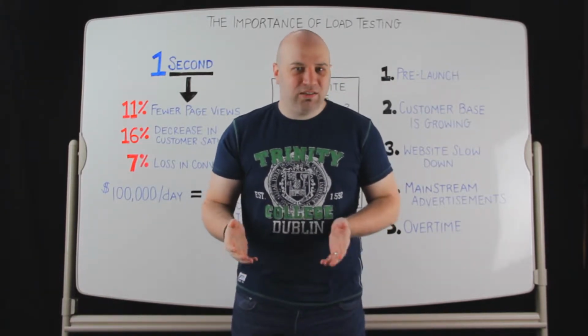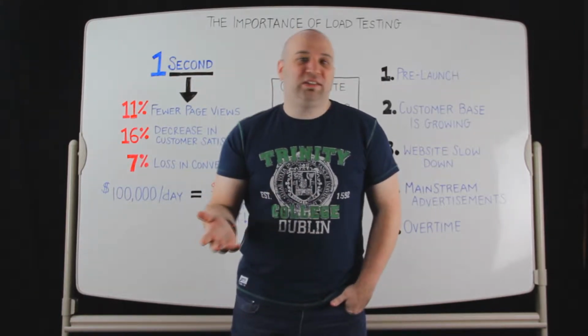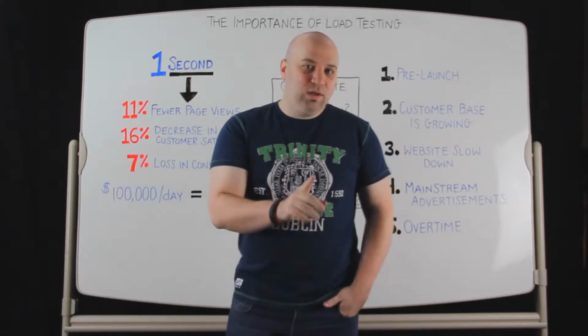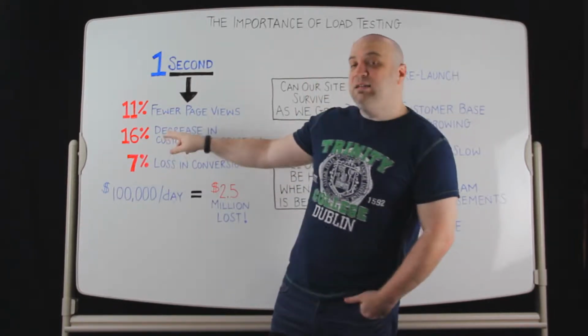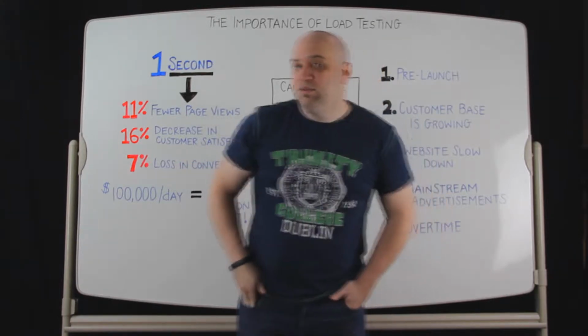I mean, it's a second, it's nearly worthless, right? Well, let's say you have a website with a 3-second average response time. According to an auditing group study, a 1-second delay in that load time could result in 11% fewer page views, 16% decrease in customer satisfaction, and a 7% loss in conversions.